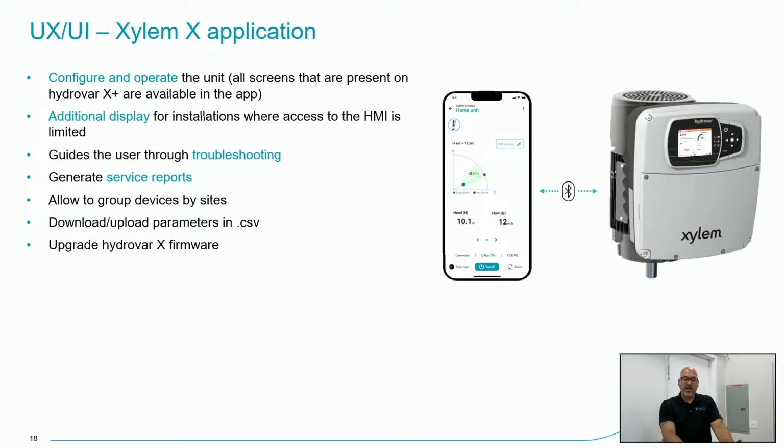Then another perk is upgrading the hydrovar firmware. So if we ever release any new firmware in the future, you can do that via Bluetooth and the mobile application. You don't need a special plug to plug directly into the VFD or some special computer application to get that done. That is available, and that would be another way to do it, but to keep things nice and easy, we're allowing it to be done via Bluetooth and that mobile application.